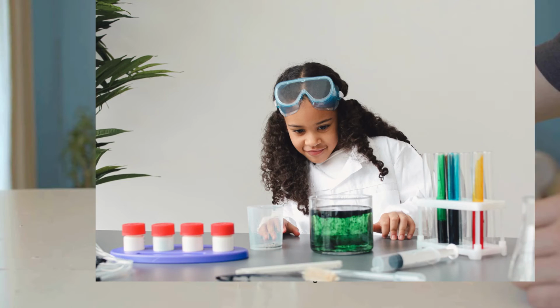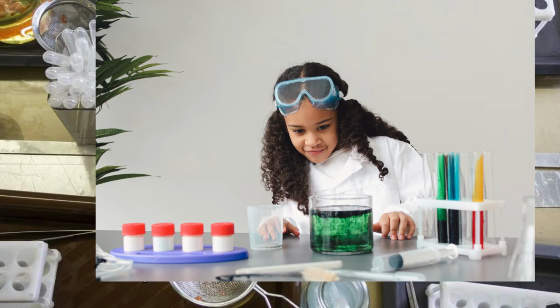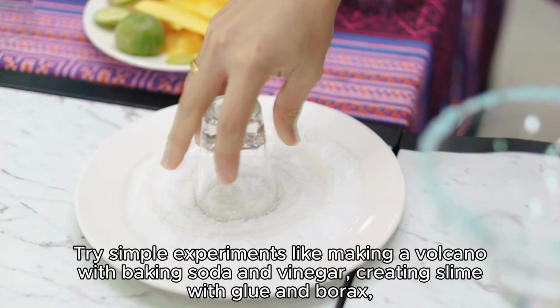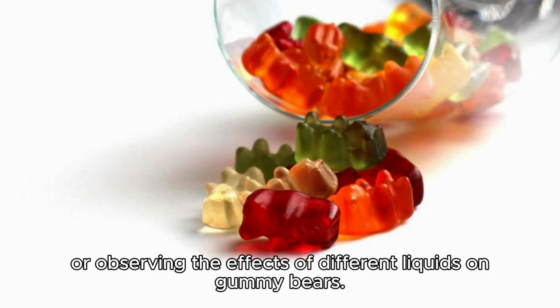3. DIY science experiments. Turn your kitchen into a mini science lab. Try simple experiments like making a volcano with baking soda and vinegar, creating slime with glue and borax, or observing the effects of different liquids on gummy bears.